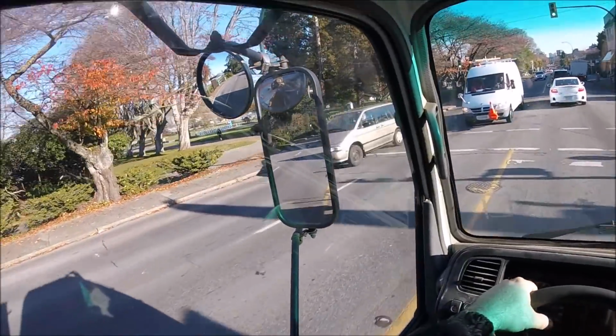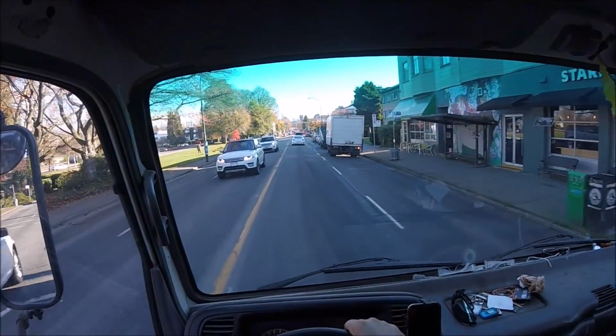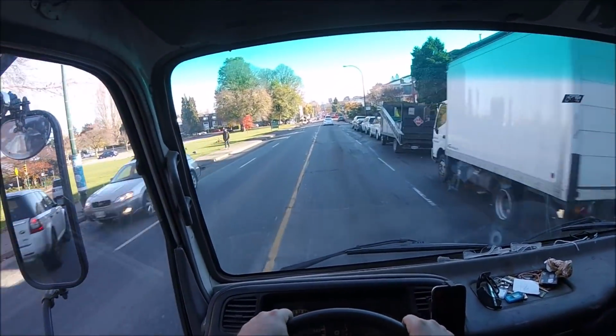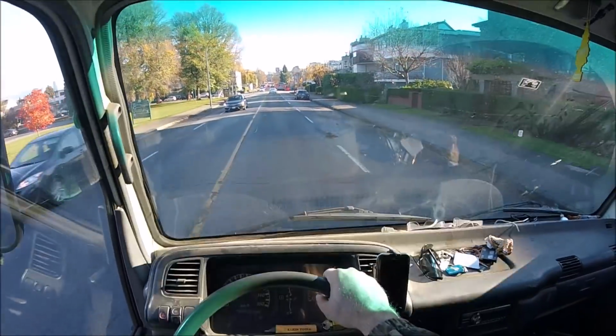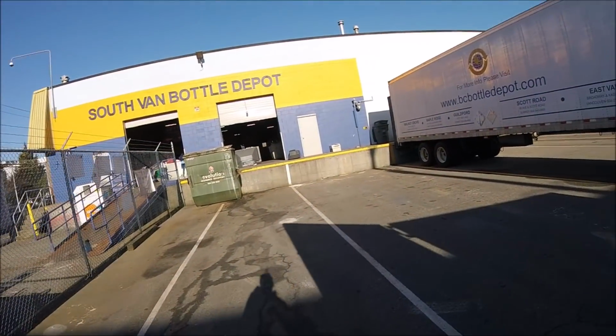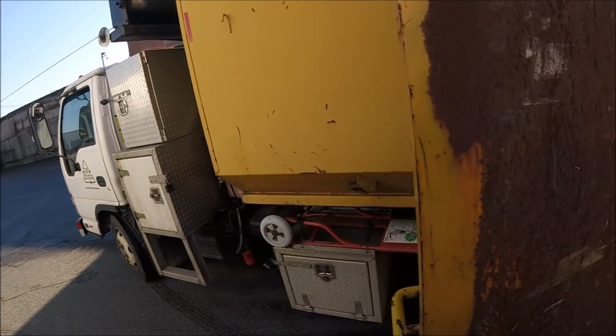But anyways, like I say, we're going to dump these paint cans here. I got probably about 150 paint cans, I would think. Just wanted to show you a little bit of my scenery here. Okay, stay tuned. Bottle Depot, South Van, Bottle Depot. I want to show you, there's a bottle guy. He must have gone through all those recycling bins.